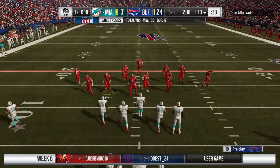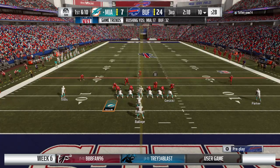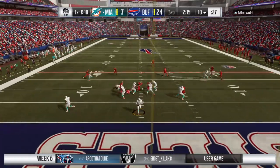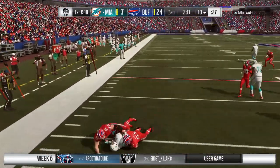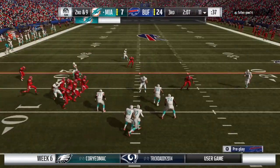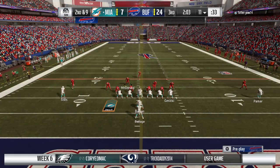Tannehill and the Dolphins break the huddle. Come up 1st and 10 from back at their own 10-yard line. They go back to the air here after the INT on the last drive. He's going to flip one out here to his running back, and they'll get him down right around the 11-yard line. It'll be a pickup of only a yard, and it'll be second down.